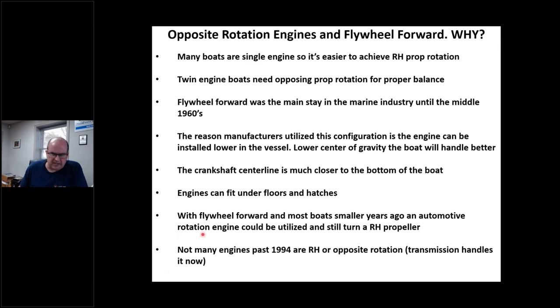And I state this again: most engines past 1994 aren't opposite rotation, the transmission handles it. There are a few exceptions and we're going to deal with those, but most.